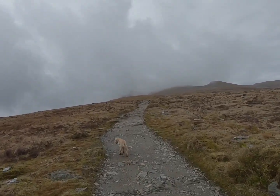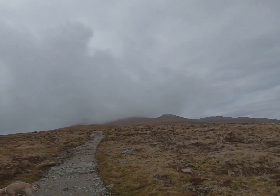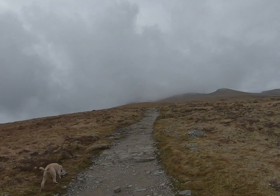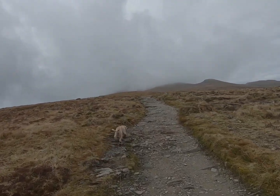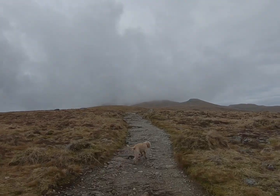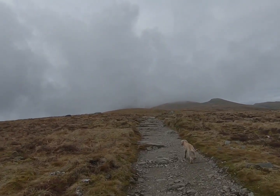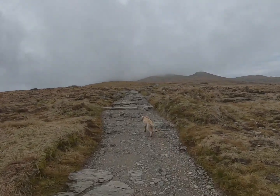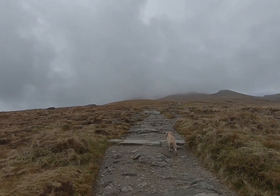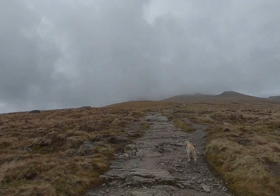So I'm hoping that there's a chance we could ascend through that clag and actually clear the clag and get a view on the top, but you know, there's a chance that we won't and it's just going to be all mist. But we'll see how we get on. I think it's certainly going to get cold when we get in that stuff. So we've packed plenty of layers. Right, I'm going to crack on as time's still pressing.